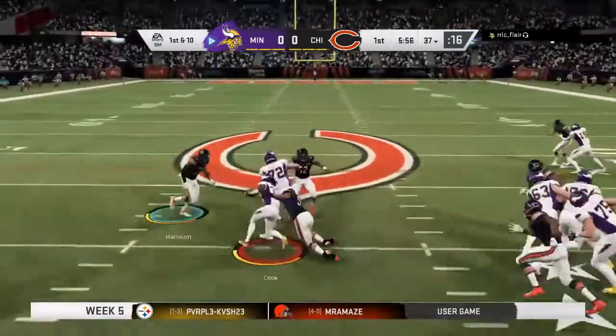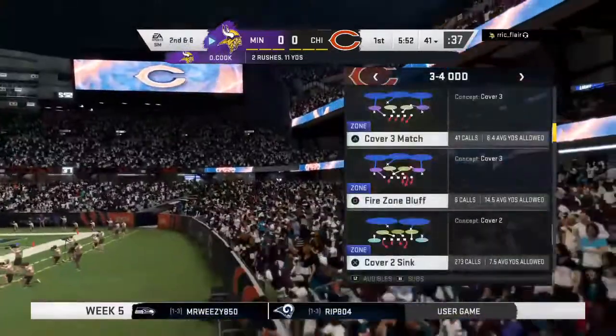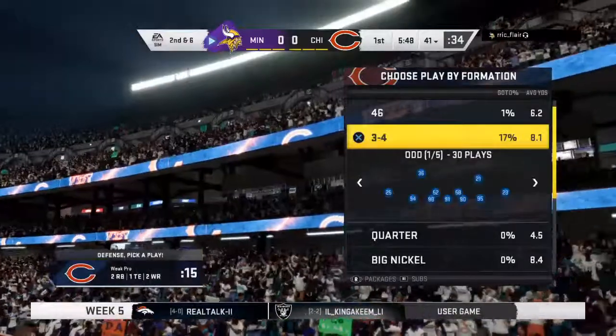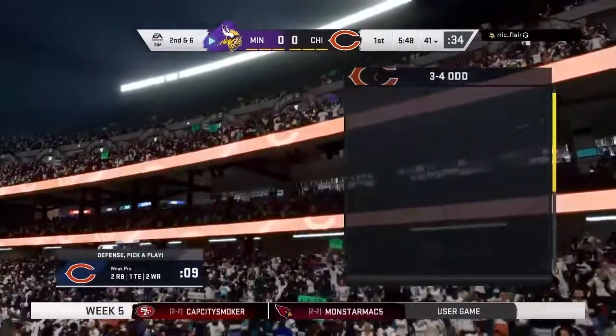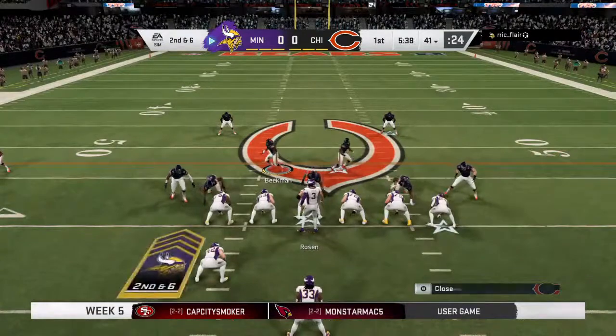Now a run with Cook. And this winds up a gain of 4 to the 41. I call that play a success. A nice inside run sets up a very manageable second down. A very solid gain on that play. Following the pickup of 4, here's second and 6.